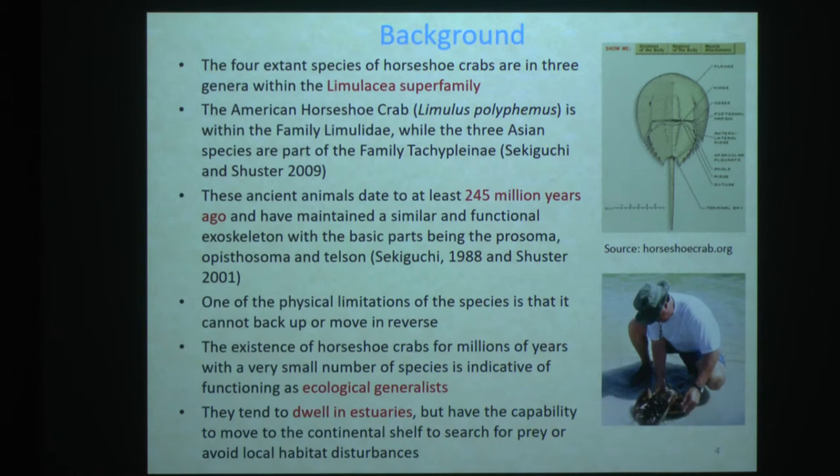The basic parts of the horseshoe crab are shown over here. It has a telson, it has a carapace. And really, when we measure horseshoe crabs, we measure about right here across the carapace. So I'm going to show you some data and talk about width. 245 million years. Surely to goodness we can learn something from an animal that's been around 245 million years. That's a long time.